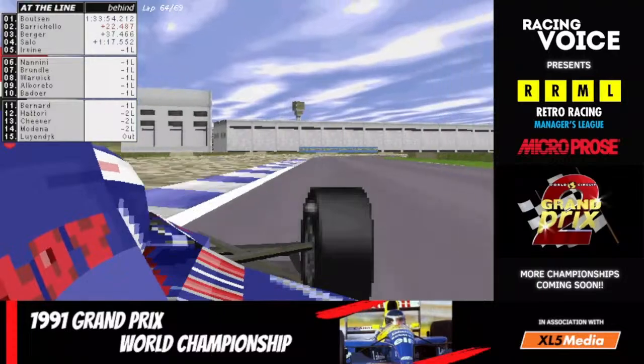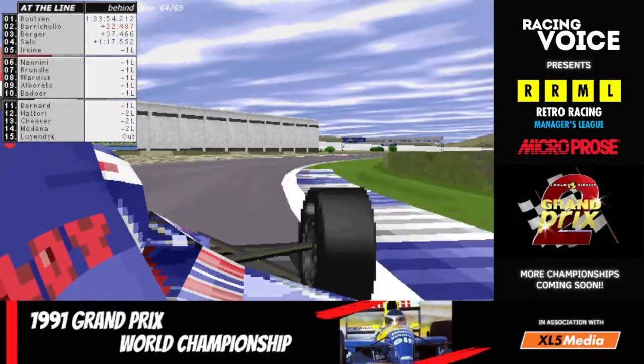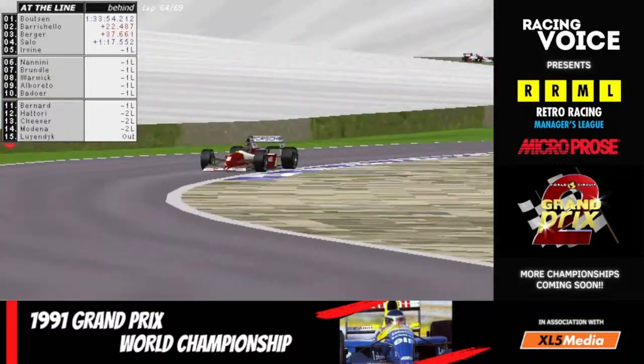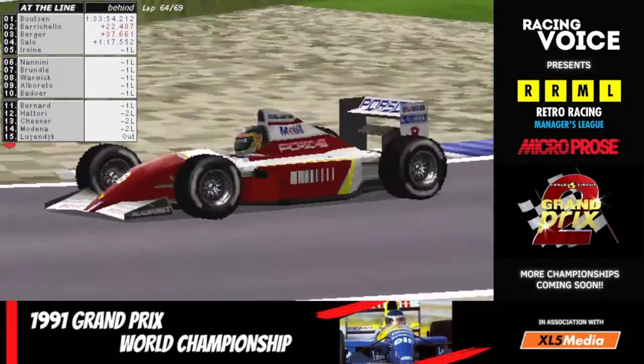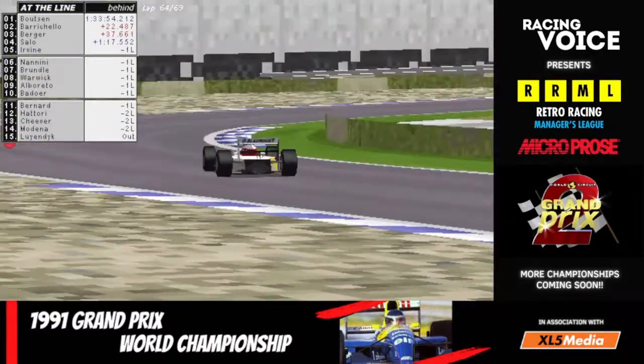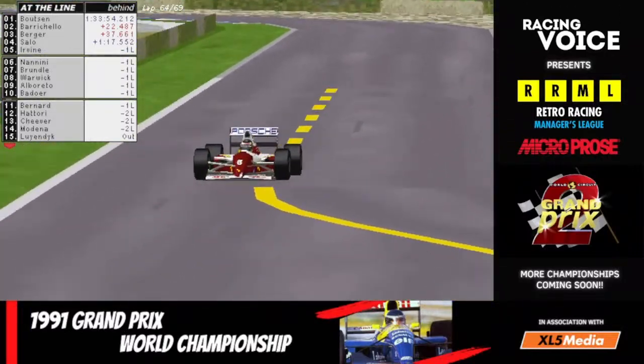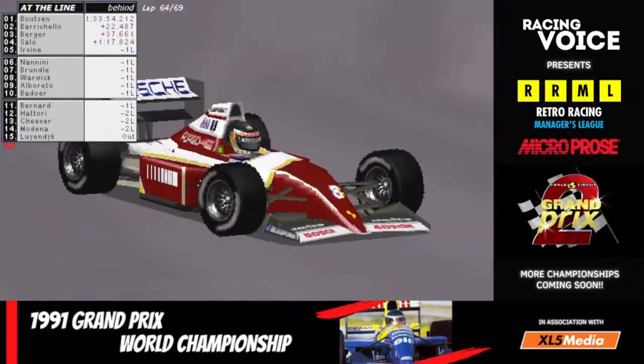So through they go again, onto the far side of the course. But Thierry Boutsen is coming through the chicane for the 65th time. At the end of this lap, he'll have just 4 more to go, and then he and Porsche Williams will have triumphed in the Spanish Grand Prix.